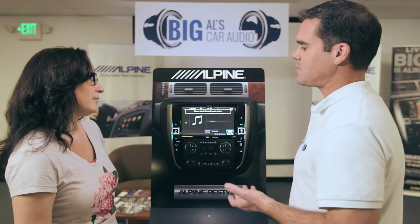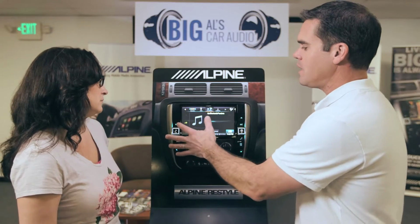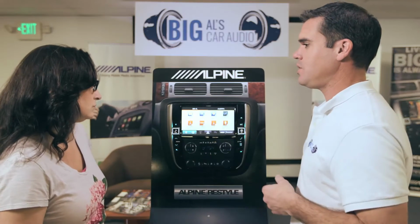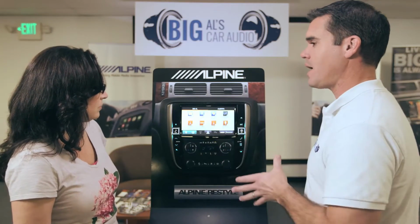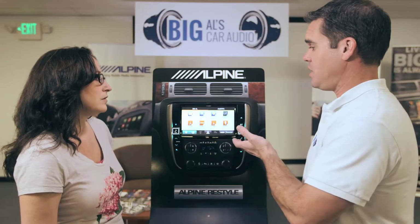Now, another thing that I really like about this particular system is the favorites. My customers tell me they really enjoy this feature because what it does is it collects all the things that you use the most and puts them all on one screen. So you just have one-touch access. You can pull that up, and there you see, here's my favorites.